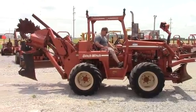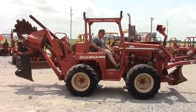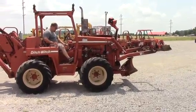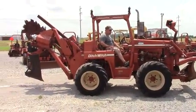This unit starts at a $100 opening bid. It absolutely sells to the highest bidder. Get in there and help yourself. It will have a new owner when the auction is over.